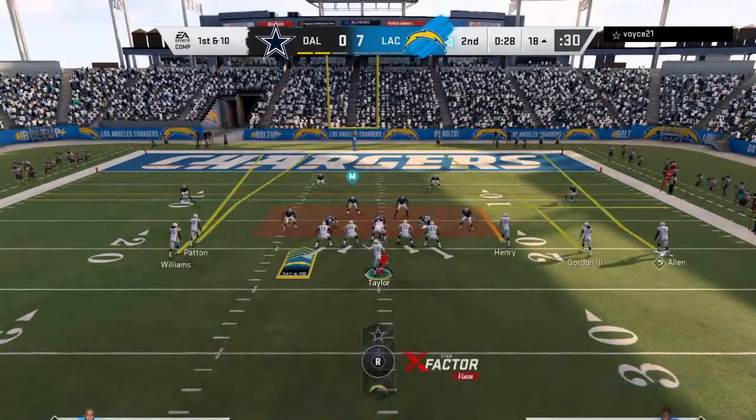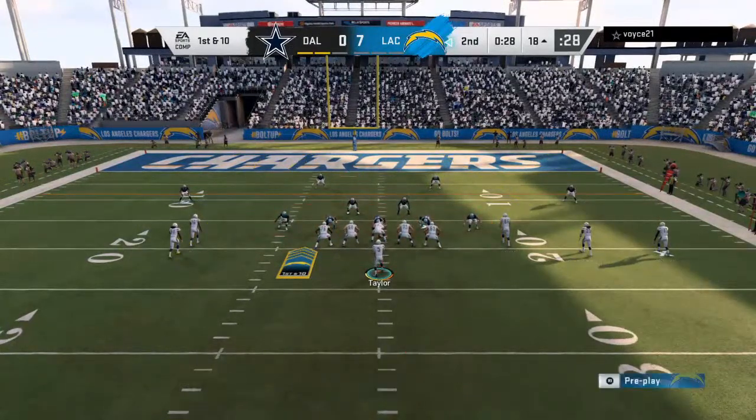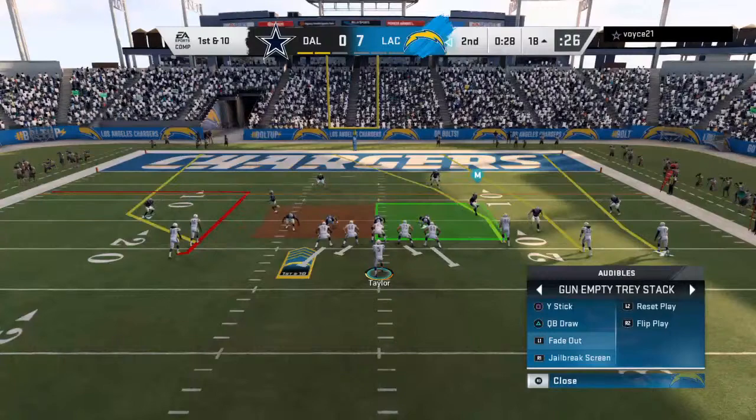53. Yeah, let's go. Hey, alert 3. Check.